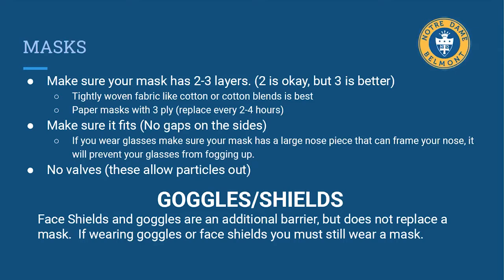The other thing is no valve masks. That is a CDC requirement and a San Mateo County requirement. The valve masks actually let stuff in and out. So we will not allow any valve masks on site.